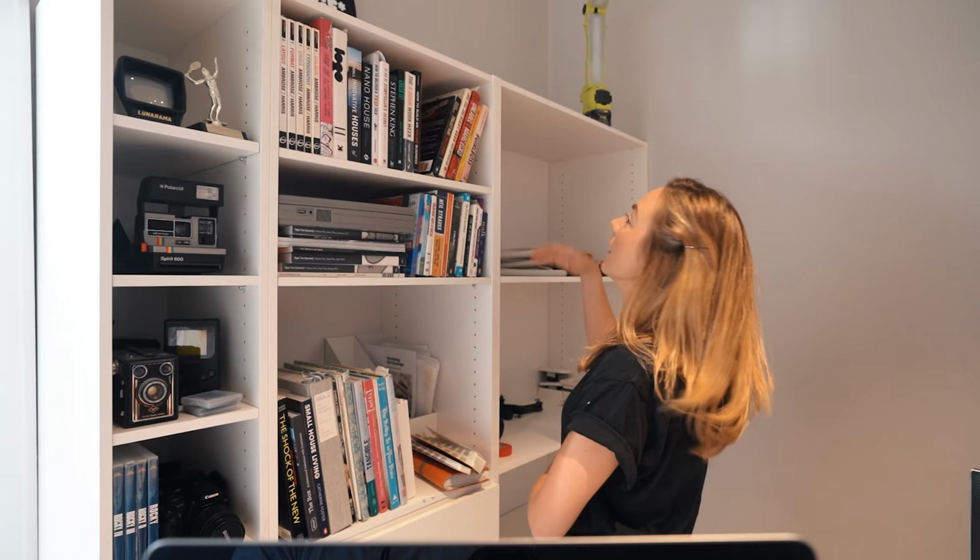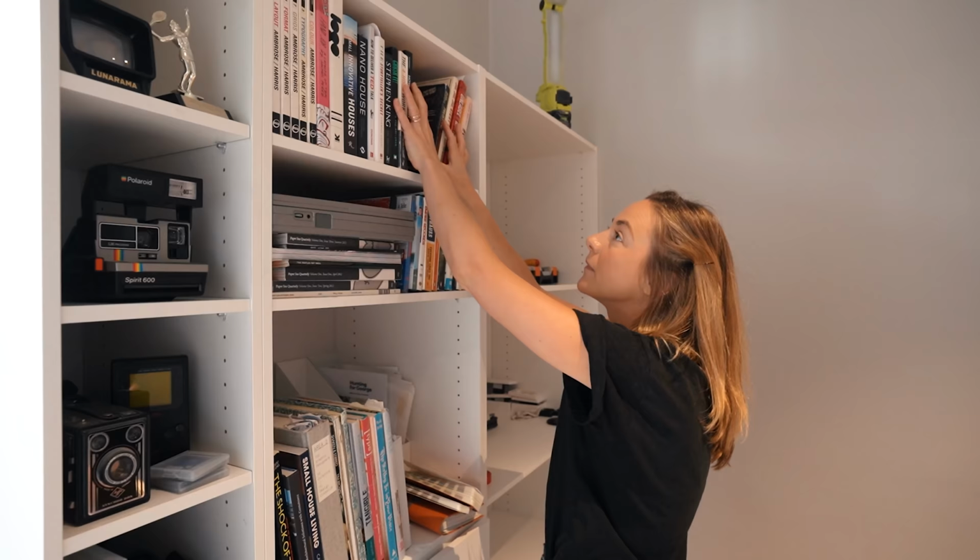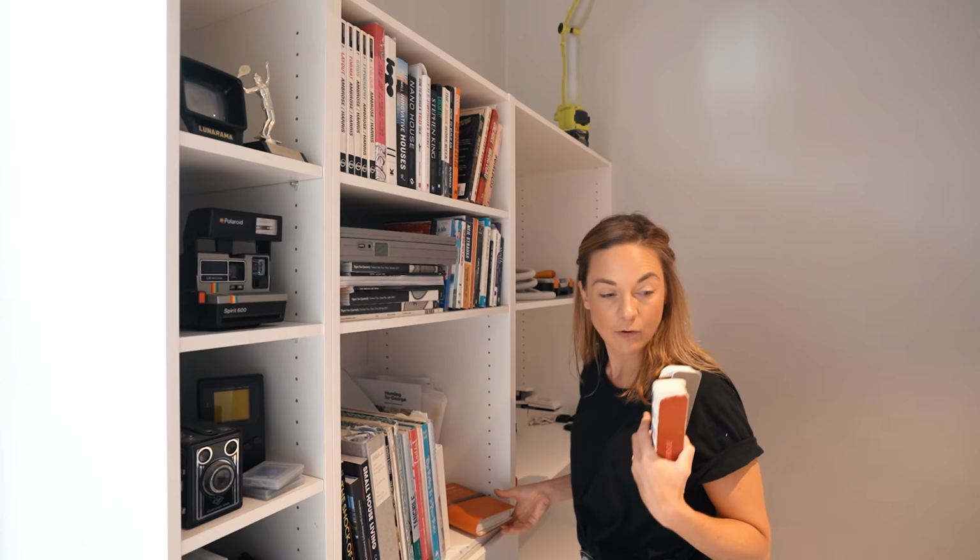And then I've got a mixture of books, so design books, marketing books, and a couple of house books as well for motivation and inspiration. So now I've got all my swatches. I need to find space for all of my creative things.